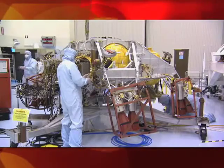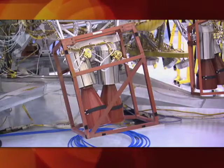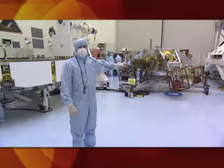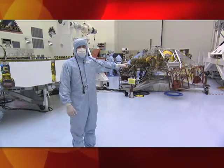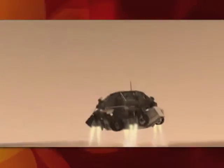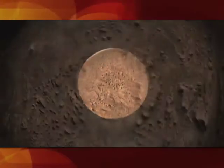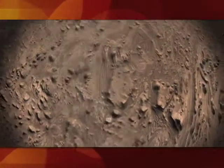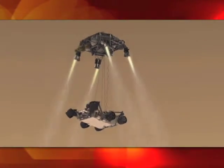Behind me is the descent stage. The descent stage is the jetpack that safely gets Curiosity down to the surface of Mars. Unlike Pathfinder and the twin rovers Spirit and Opportunity, which utilized airbags to make it down to the surface, Curiosity relies on the descent stage and this jetpack to actually make it down to the surface. Using retro rockets and a terminal descent radar system, this is what actually carries Curiosity safely down to the surface so that it can actually get its wheels onto the ground and perform its science.